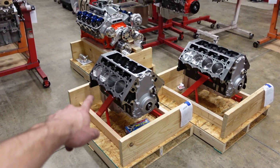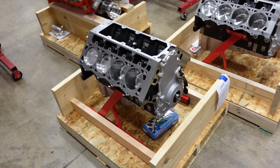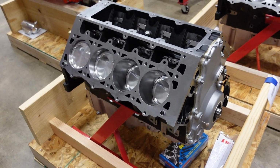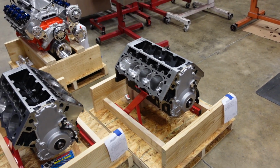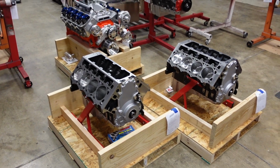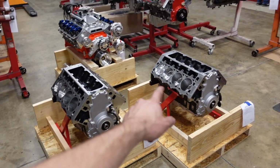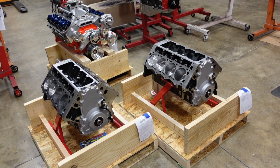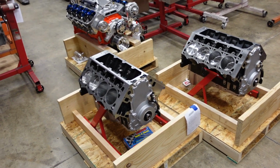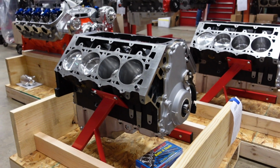They're a Dart LS Next SHP Bad Dude 6-bolt block, totally redesigned and revamped over the Chevrolet design, and in our opinion, a lot stronger and more durable than the LSX design, mainly because these have splayed main caps, whereas the LSX does not. The LSX has a standard main cap configuration. Both of these are our 427 short block power adder series engines.